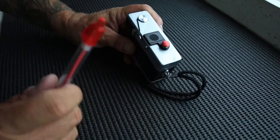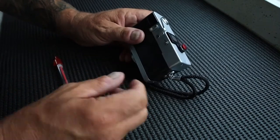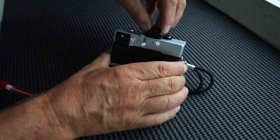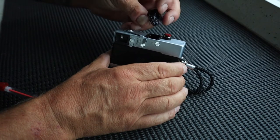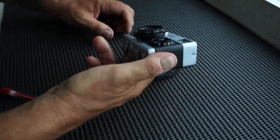Now this camera does need a battery to operate just the light meter. It hasn't got one at the moment, but to put a new battery in, you slide this little slider across, which pops up the battery compartment. And it's saying here that you need a PX27 battery. I haven't got one, haven't got access to one at the moment, so I'm just going to shoot this manually.